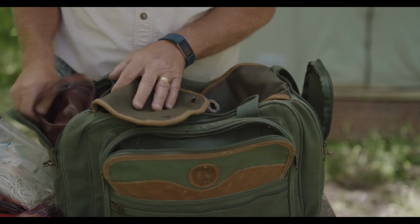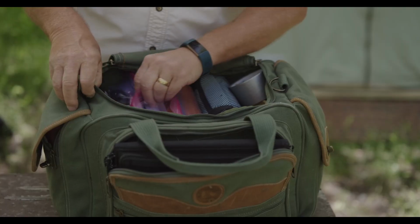And in this end of my bag, I keep my toiletry kit. And this is just part of my camping gear, so it doesn't go anywhere else with me. It's got my soap and shampoo and deodorant, toothbrush, toothpaste, and so that's easy and compact. And you can see that all of the stuff that we've got, 4 days worth, goes into my little bag.